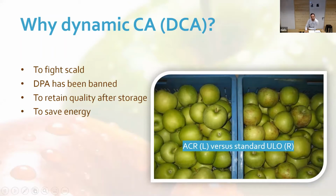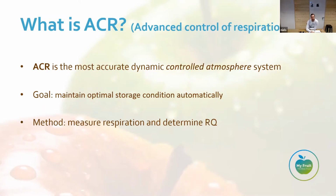We have some examples here in Holland where we see that with such low oxygen levels, there are fewer cooling actions and fewer CO2 absorption actions. So they see the energy consumption going down because of the low oxygen level, low respiration rates, and less heat production. So it also has an effect on the energy consumption. What is ACR? ACR, Advanced Control of Respiration, and the main goal is to store automatically. And of course, as Bram also explained, we want to reach the lowest possible oxygen level. We do that by measuring the respiration and determining the RQ levels.